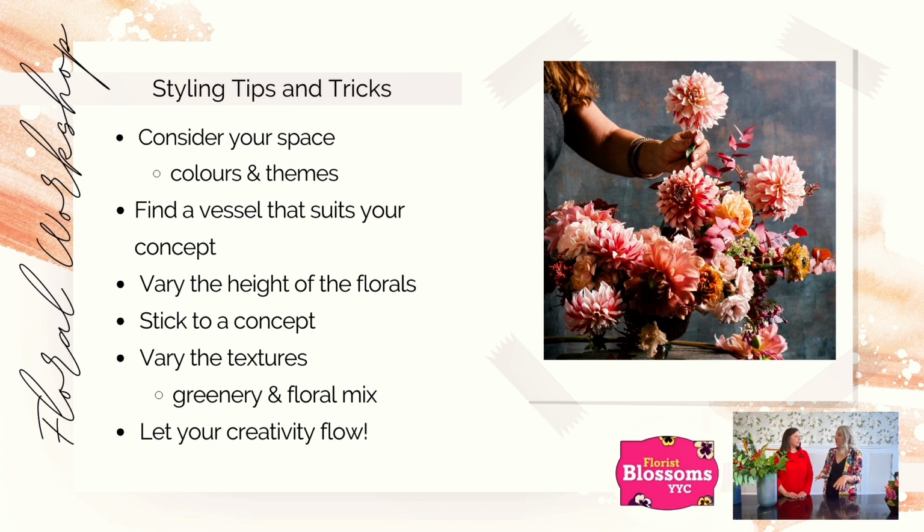Also varying the height of your florals, like Jackie said, for that tip, in case you missed it, at least 1 times the height of your vase or 1.5 times the height. And then also having various heights in there to have a nice amount of layer.